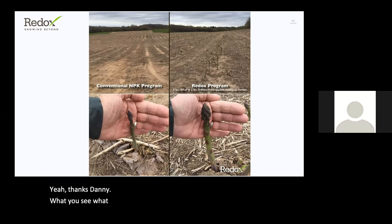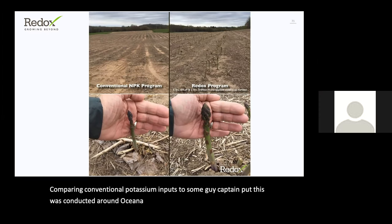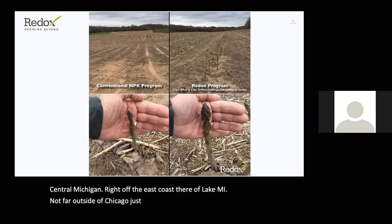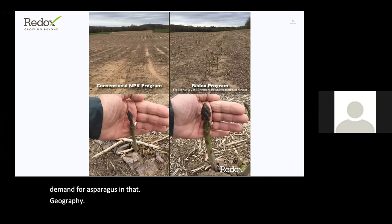What you see in these pictures, this comparison was done by a colleague of ours out in Michigan, Eric Massey, and some of the guys he's working with there, comparing conventional potassium inputs to some diKaP inputs. This was conducted around Oceana County, central Michigan, right off the east coast there of Lake Michigan. Not far outside of Chicago, just above Lansing, but south of Traverse City, to give you a general idea of the population. There's a lot of people, huge market demand for asparagus in that geography. And so you could begin to understand how critical this little niche market is for these guys.